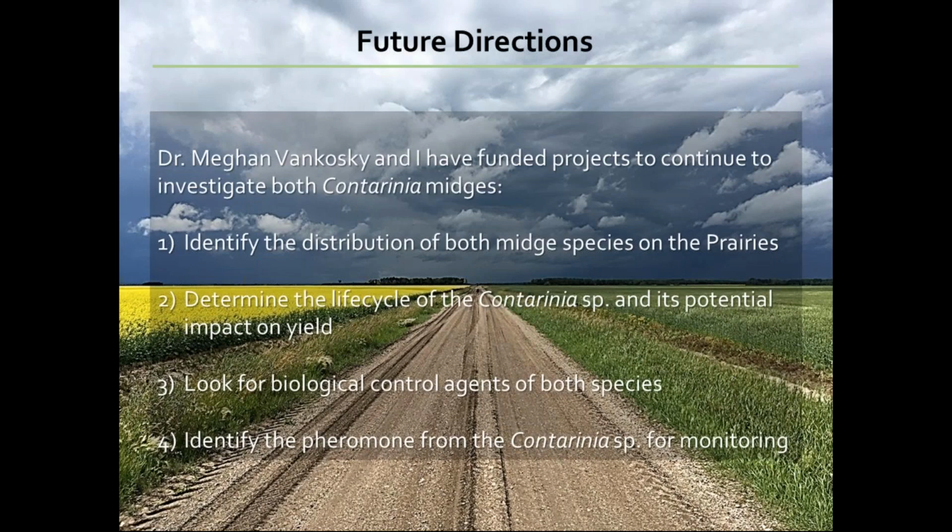And we'll also continue to use swede midge pheromone traps and determine if we can find swede midge throughout the prairies. It's not necessarily that swede midge is no longer here. It's just that at the sites where we've been trapping, it has not been present. So swede midge could still potentially be here on the prairies.